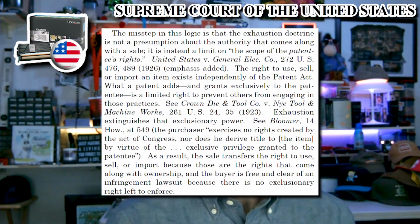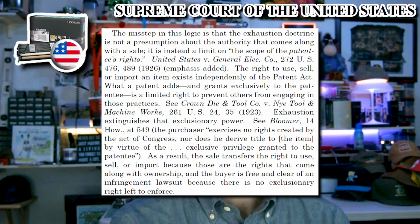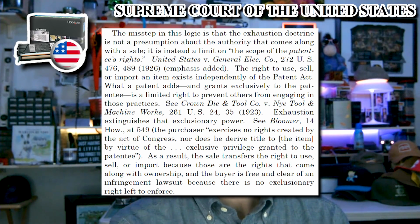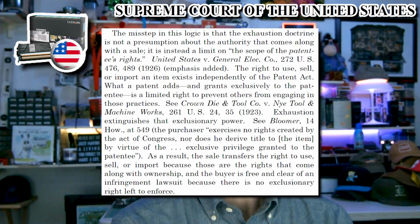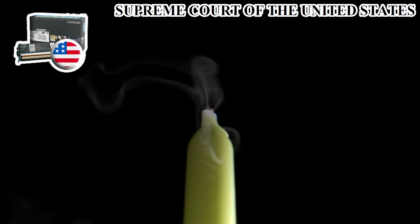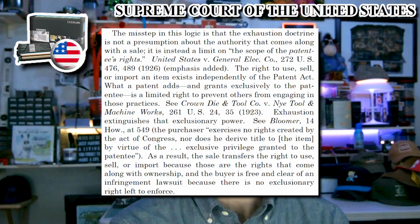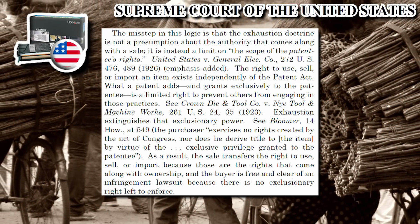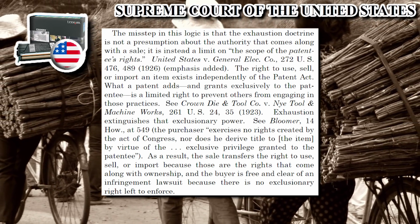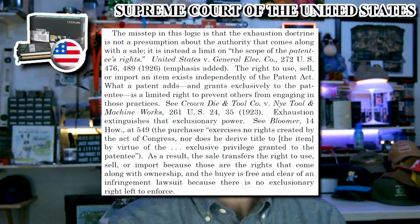The misstep in this logic is that the Exhaustion Doctrine is not a presumption about the authority that comes along with a sale. It is instead a limit on the scope of the patentee's rights. The right to use, sell, or import an item exists independently of the Patent Act. What a patent adds and grants exclusively to the patentee is a limited right to prevent others from engaging in those practices. Exhaustion extinguishes that exclusionary power. The purchaser exercises no rights created by the Act of Congress, nor does he derive title to the item by virtue of the exclusive privilege granted to the patentee. As a result, the sale transfers the right to use, sell, or import because those are the rights that come along with ownership, and the buyer is free and clear of an infringement lawsuit because there is no exclusionary right left to enforce.